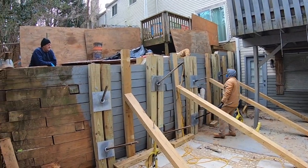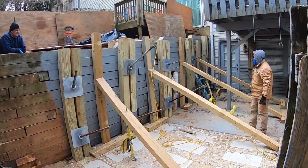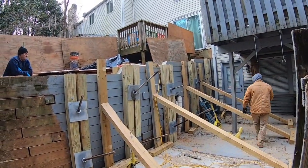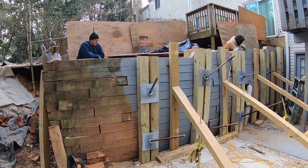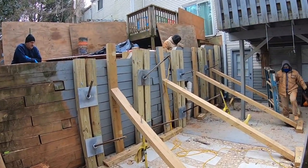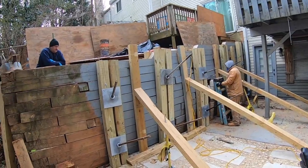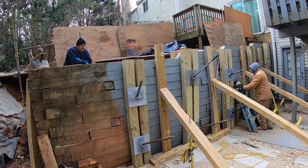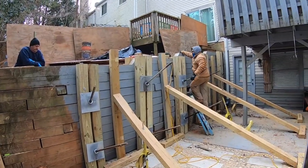Normally we don't have the opportunity to get so detailed, so this is a good wall for the public to see. We were actually able to excavate behind the wall as well, so that we could not only apply our soil nail technology and the mechanical hardware, but we're also able to pull this wall back, which we don't always have the opportunity to do.